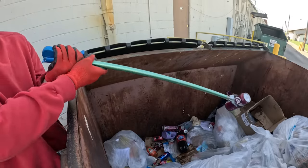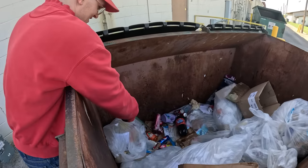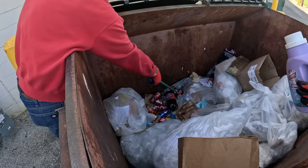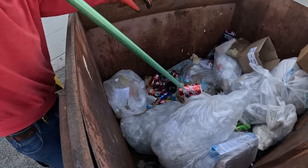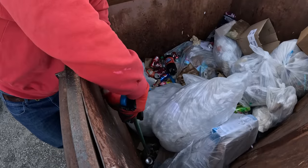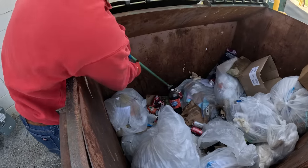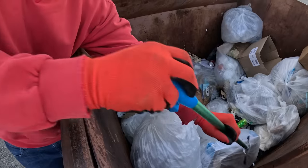Grab that. Oh, that one's leaking. Oh, yeah, it is. Is that laundry detergent in there? Yeah. Oh, nice. It's leaking a little. Oh, it's opened. Dang, alright.